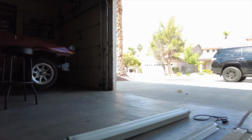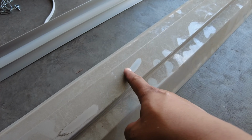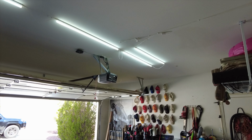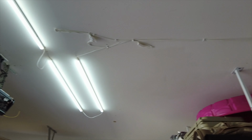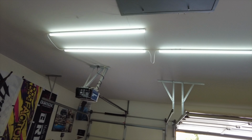The old shop lights are really gross. If you see right here, I had these shop lights for close to 10 years. I had them in my old house. So far I finished up, and here's the final reveal. Not too shabby. I tried to clean up the wire management, but you know, whatever. It's just a light, nothing crazy like I'm going to a showroom, but other than that, it looks pretty good.